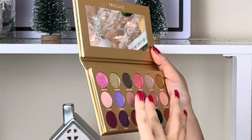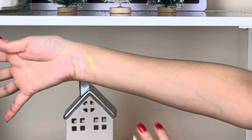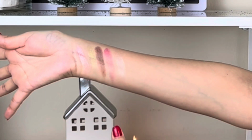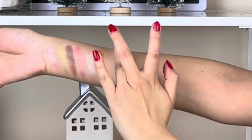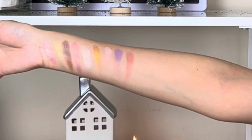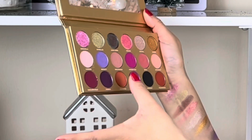Okay, so let's put back the mirror with the swatches. Okay, so we have Maravilla, Estrellas, Luna Llena, Piñatas, and Crystal. Then Cheers, Candies, Royalty, Inolvidable, Poinsettias.